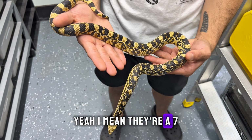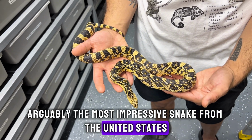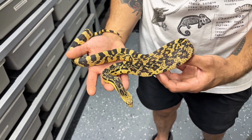Yeah, a 7-8 foot Kentucky pine is arguably the most impressive snake from the United States, which is crazy considering that we have Eastern Indigos, but I think these guys could definitely give Eastern Indigos a run for their money. Oh yeah, 100%. They're way cooler.